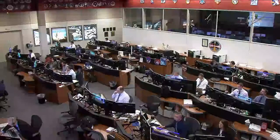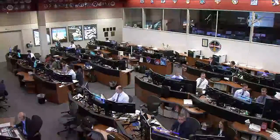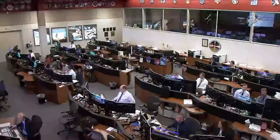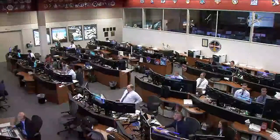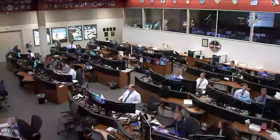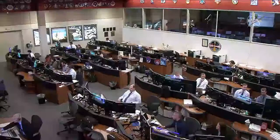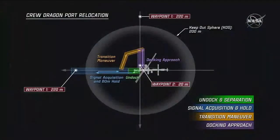Getting more live views from the International Space Station Flight Control Room. You heard confirmation that Dragon has arrived at its new docking axis, holding at 60 meters steady. The Approach 1 maneuver will be executed here shortly and will move Dragon in from the 60-meter hold point down to waypoint 2, a 20-meter hold point.